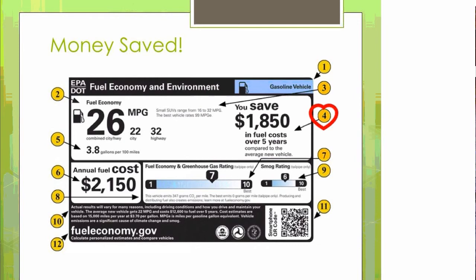Okay, number 4 shows us the money you may save, or sometimes the money you may spend, by calculating the estimated fuel cost over a 5-year period for the vehicle compared to the average new vehicle. If the vehicle would save the consumer money compared to the average vehicle, like this one, the label states you save X dollars in fuel costs over 5 years compared to the average new vehicle. If the vehicle costs more to operate than the average, the label says you spend X more in fuel costs over 5 years compared to the average new vehicle. These estimates are based on driving 15,000 miles per year for 5 years, and it also calculates the projected fuel price for the year. On this particular label, the price per gallon of gas was calculated at $3.70. That's how they came up with that number.